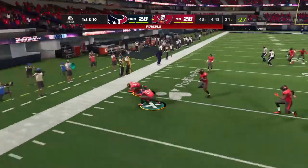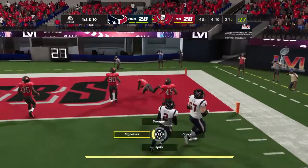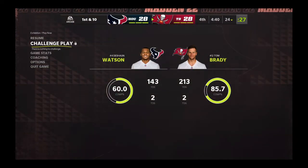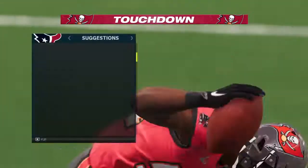And hit behind the line. He lost the football. It's loose. And it's picked up by the Buccaneers. Turns it to the end zone. A fumble recovery touchdown.